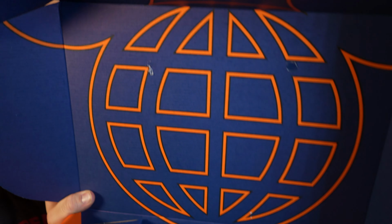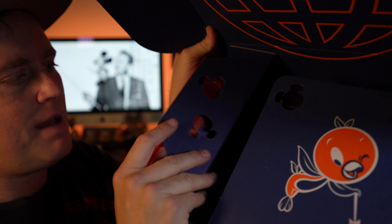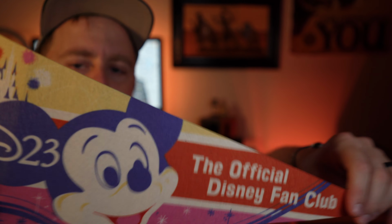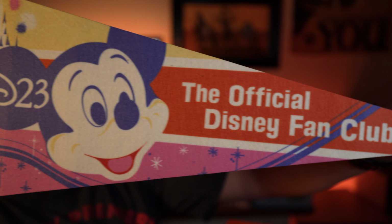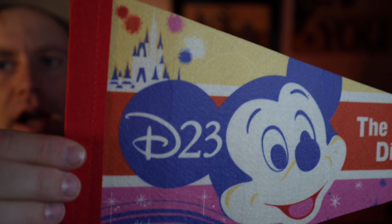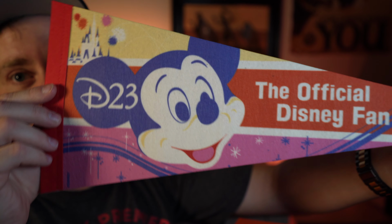And there's more. Looking on the back of the box, I forgot to mention, you can see the whole big Mickey Disney World symbol there. That's pretty sweet. Orange and blue, one of my favorite color combos. Love it. And now we're going to open up this flap here. Oh, yep. And this, I do remember seeing, is the pennant. All right. So this is the D23 official Disney fan club. This is awesome. This is going to be hung up in my office here. I love this. This is so cool. I love exclusive merchandise, and part of the awesomeness of being a D23 member is the exclusive merchandise. So, that is so cool.